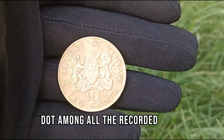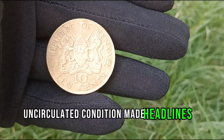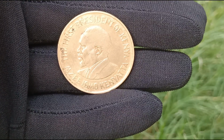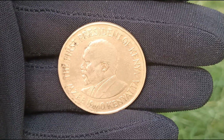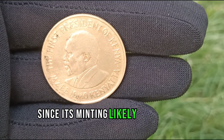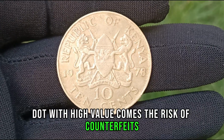Among all the recorded sales, one 1978 Kenyan 10-cent coin in exceptional uncirculated condition made headlines in the collector community. It sold for an astonishing price, surpassing $1,200 in a rare coin auction. What set it apart wasn't just the grade, it was its immaculate luster, strong strike, and historical timing. This coin had been preserved in near-perfect condition since its minting, likely stored in a government-issued mint set, or never circulated at all.